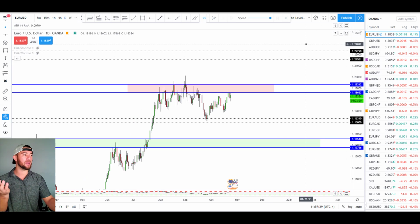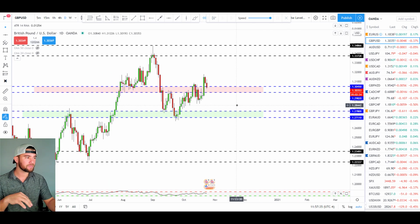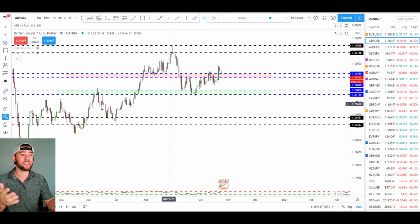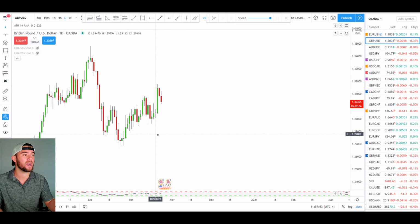So now that we know what I'm looking at on the euro dollar, let's take a look at the pound dollar, and let's do the same exact analysis. We'll actually go ahead and delete everything off the chart. Last week, everything we were talking about kind of played out. I said last week that I didn't think this level would hold again as resistance, and it didn't. We ended up breaking through. Now that we're back to that level, we're going to be talking about some possible long trades out of it.